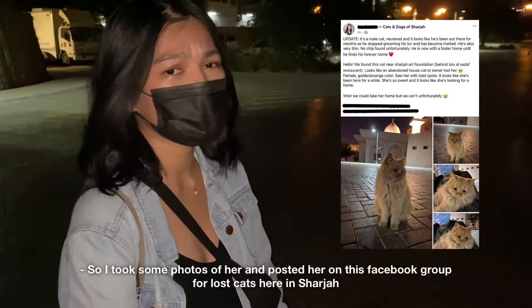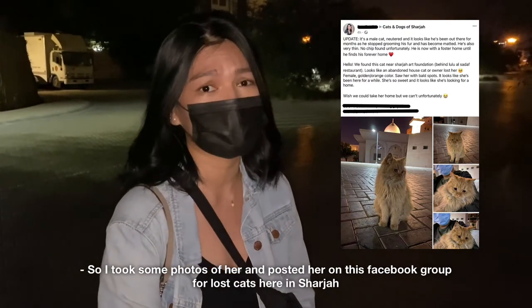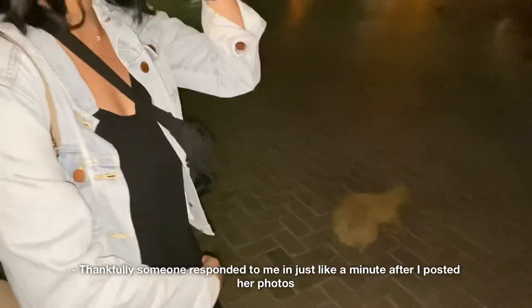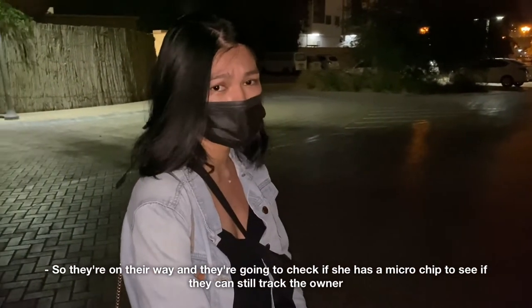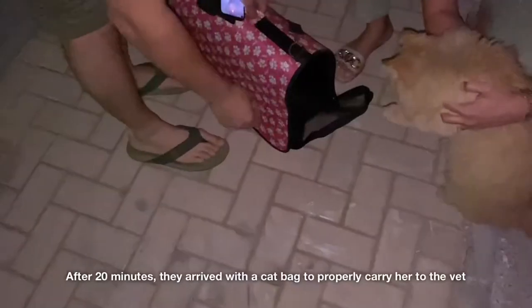So I took some photos of her and posted her on this Facebook group for lost cats here in Sharjah. And thankfully someone responded to me just like a minute after I posted her photos. So they're on their way and they're gonna check if she has a microchip to see if they can still track the owner.